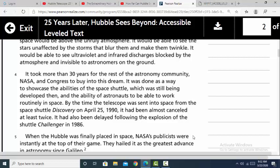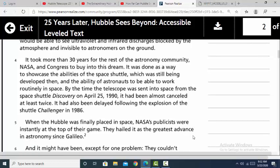So the people working in this field always had NASA as its own center, and Congress, meaning they gathered and spoke together to find how to achieve their dream, and for Congress to buy into this dream. It was done as a way to showcase the abilities of the space shuttle. So it was a kind of pride for having this great dream, achieving it, and sending it into space to get more information, which was still being developed then, and the ability of astronauts to work routinely in space.